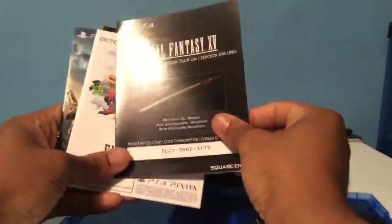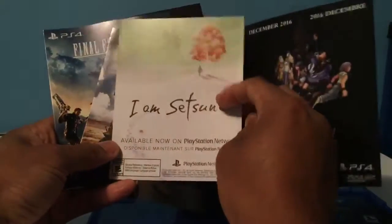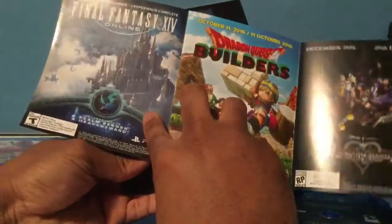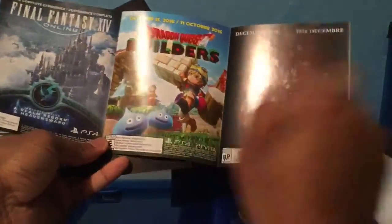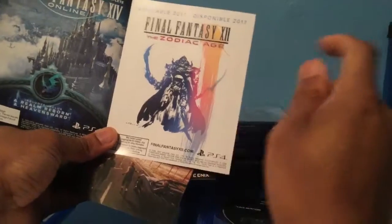So here's my code. So this is the Masamune DLC. That's a weapon from, at least I know from Final Fantasy VII. That's Sephiroth's weapon. World of Final Fantasy. Some promotion art. I Am Setsuna. This is a game I want to play really badly. I heard it's sort of like a spiritual successor to Chrono Trigger in many ways, which was a game from the Super Nintendo days. And some Final Fantasy 14, Dragon Quest, and Kingdom Hearts 2.8, which I have on pre-order already at my GameStop, and Final Fantasy 12, a game I never got to play back in the day on PS2, remastered for PS4. So that's all good.